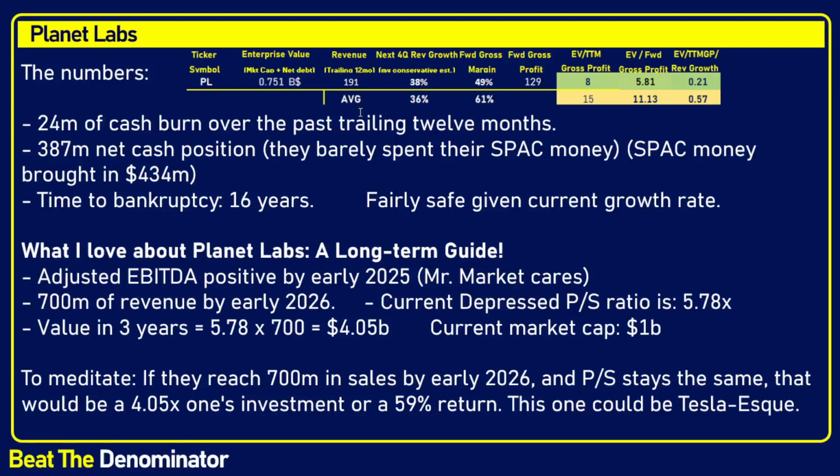If you're used to my spreadsheet, you can probably recognize the numbers here. I use enterprise value because I like to penalize companies that have a lot of debt, and this is a company that has nearly no debt. Forward revenue growth is expected to be 38%, which is excellent. And the gross margin, let's round it up to 50%. I'd rather it be higher for a subscription service, but I think with time gross margins tend to go up, although it's an expensive product, an expensive service.